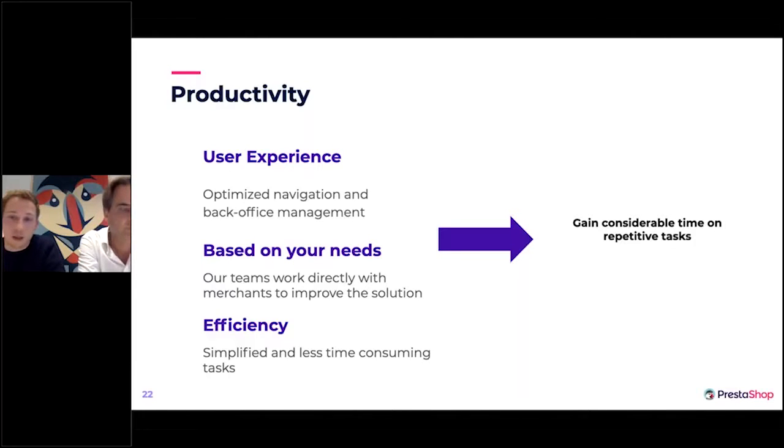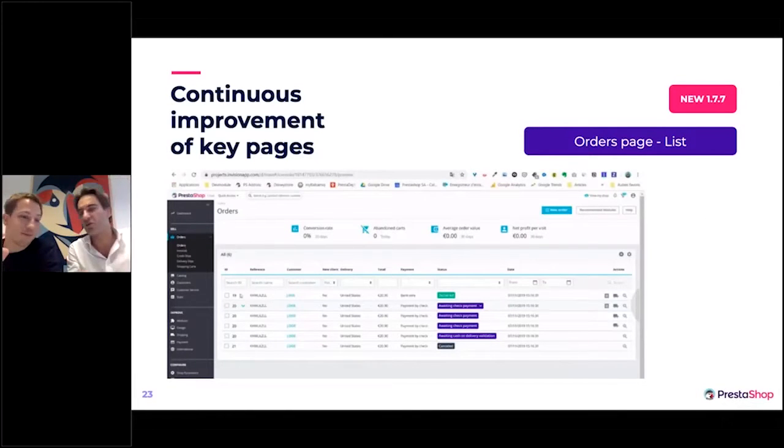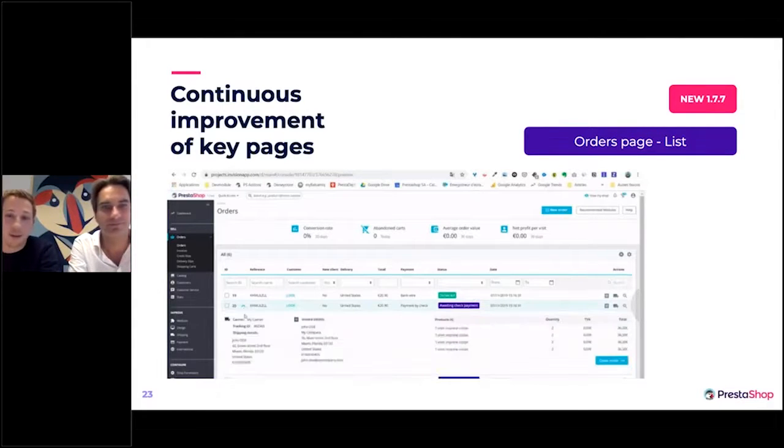Our goal behind that is to gain considerable time on repetitive tasks. I'm talking about key pages such as order pages, product pages, carrier pages, all the pages you use on a daily basis. Because every task you do, if you can save, let's say 10 seconds on each task, well, that's a lot at the end of the day. Some preview saves you some pain on your hands as well. Exactly. Yeah, and less need to work on the mouse and the keyboard.